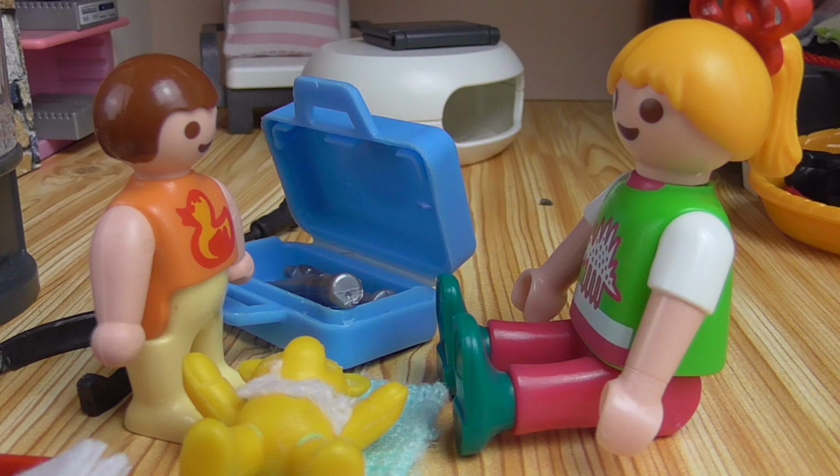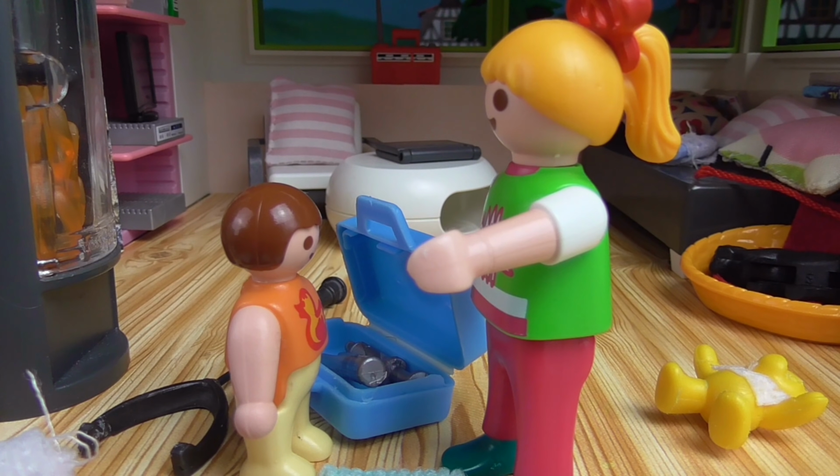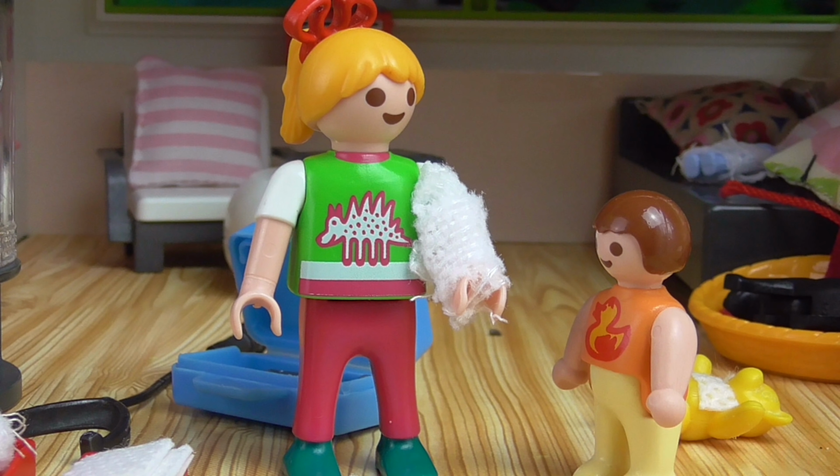Good, I'm glad. Does anyone else need to be seen? Yes, me. My arm hurts so bad. I think it's broken. Oh, you need a cast. A really, really big one. And how long does it have to stay on? Only 3 years. Anna, that's way too long.